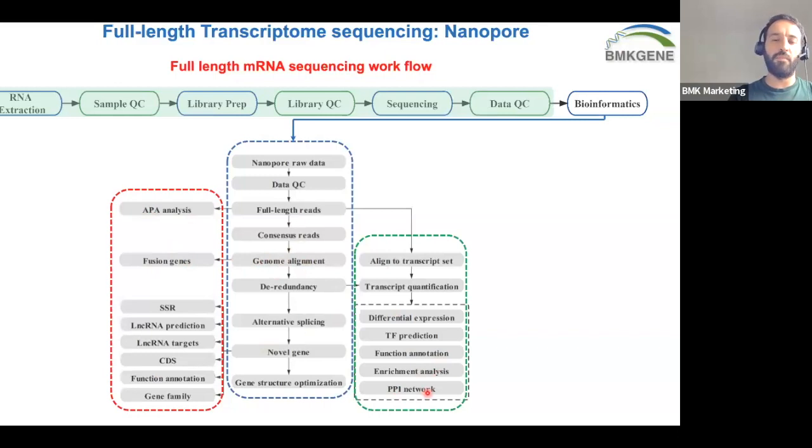But the additional things that we can get from the full length are the fusion genes, APA, and alternative splicing, and many others related to long coding predictions, for example, and long coding RNA targets, compared to NGS data.